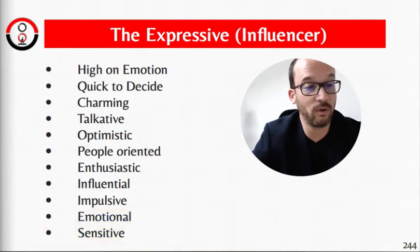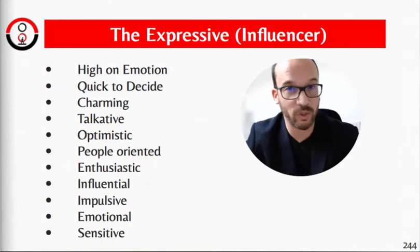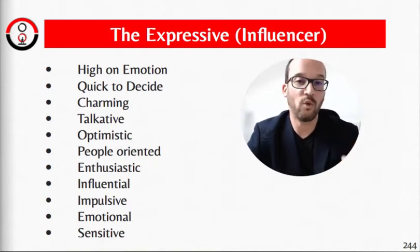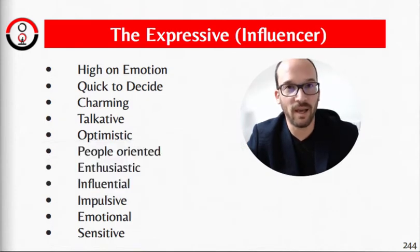When you talk to a seller or a buyer that is expressive, you want to talk to how they feel. So you need to ask a question. The difference between an expressive and a driver: both of them are quick to decide. One of them is high on emotion and the other one is not. So when you talk to a driver, you need to give them the bottom line. When you talk to an expressive, you need to talk to them about the feelings and you need to make them excited.